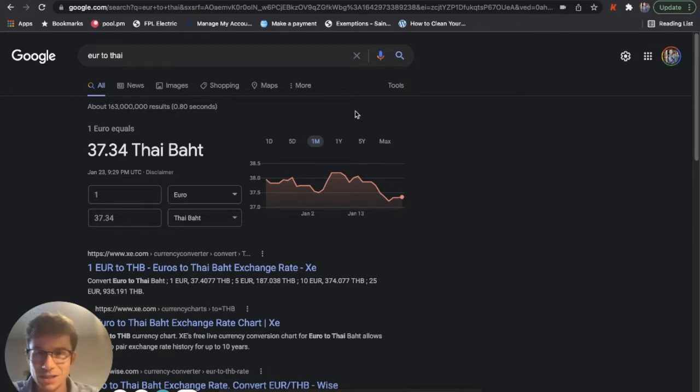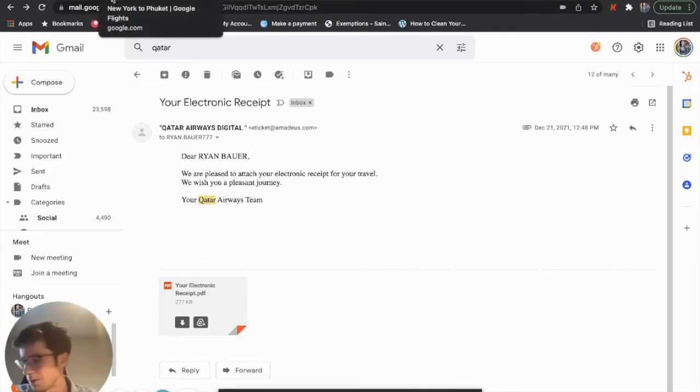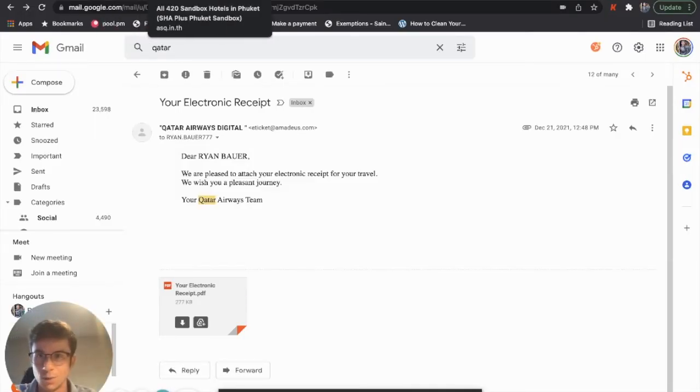A lot of her friends are sending money back to their family, and the exchange rate is better than it's ever been, which isn't necessarily great for the Thai economy, but really good for anyone that is visiting Thailand from the European Union or from the United States or Canada for that matter as well.